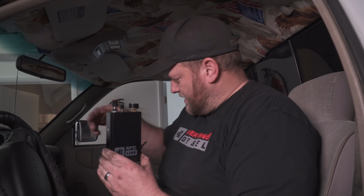Okay, we're going to install the AFC Live next. The first and foremost is you want this in a convenient location where you can turn the knobs and see the gauge. But most important, you want to be able to hit that full power switch. So this has a nice bracket that goes here, so it's pretty easy. We're just going to screw the bracket on, and there's a couple little thumb screws that holds the bracket. So it's almost like a trailer brake controller where you can pivot it and stuff.